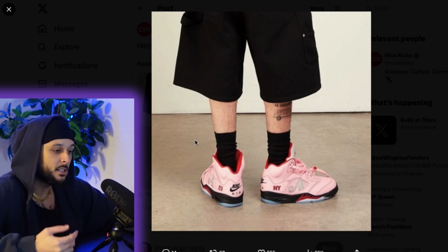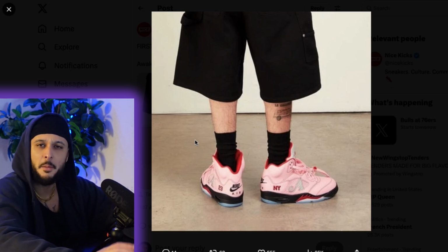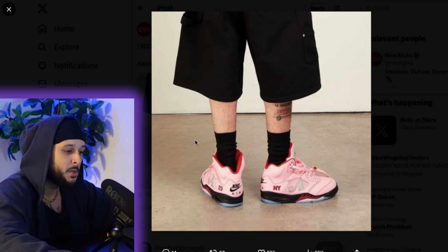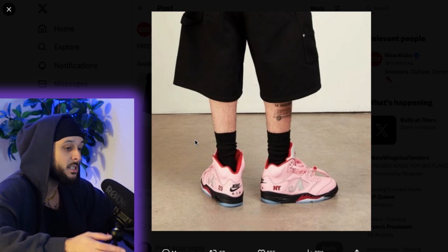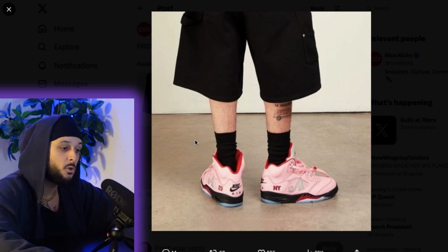So you gotta love it. Good classic Nike Air on the back right here. I feel like this one is a little bit polarizing, because I'm seeing some people online that absolutely hate these, but on the other side of things, I'm seeing people that absolutely love these. So I feel like that's a great move from Awake.